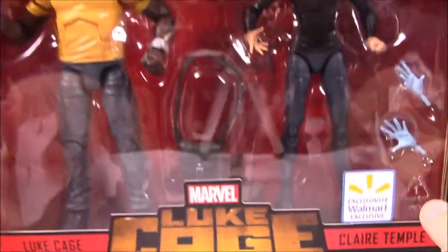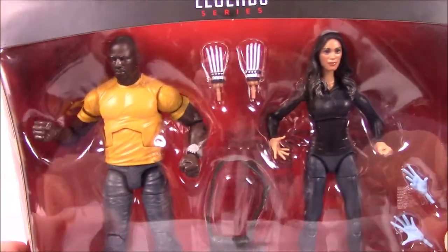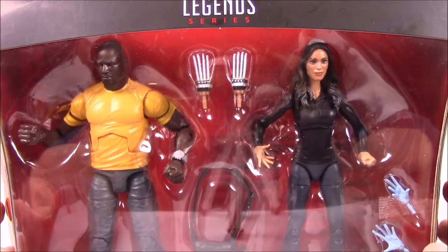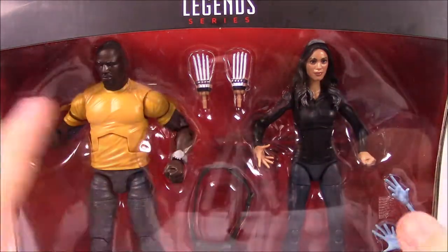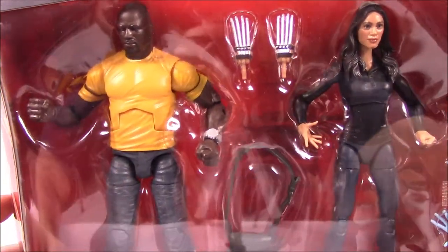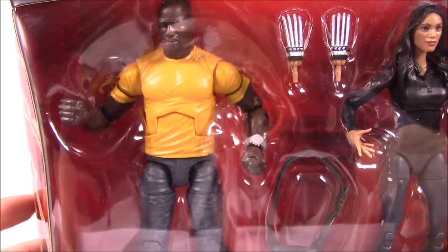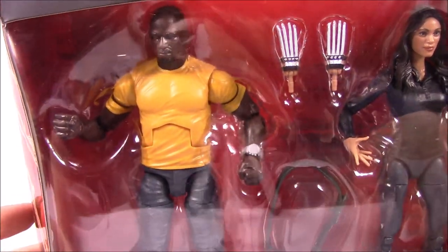This time we have the Walmart exclusive Luke Cage pack that includes Luke Cage and Claire Temple. So this is, again, another Netflix series set of figures. I don't know how you say it, but these figures are from the Netflix series of Luke Cage. So we've done a couple Luke Cages before, and they all pretty much look the same, so we're not going to get much of anything new or different going on there.